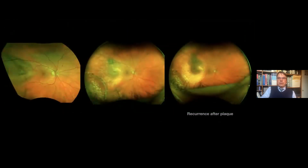And also to detect recurrence. Fortunately, they are rare, but unfortunately they do happen. This is a melanoma in the eye that's been treated with a plaque. So we were quite happy in the beginning. The tumor is smaller. You see a scar from the plaque. But if you look very carefully over time at the superior edge, this is advancing again, it's growing. So this is a recurrence after a plaque treatment documented by this method.